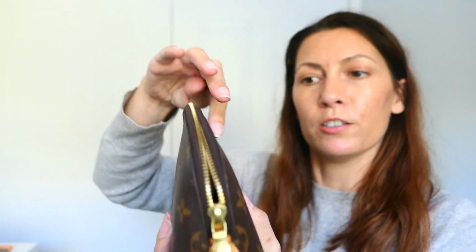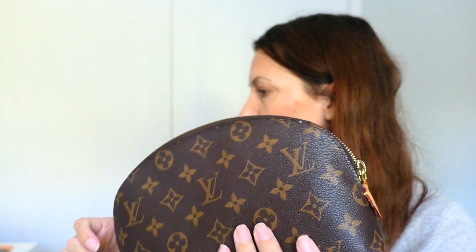Bit of organisation on the inside. This inside is wipeable as well. So yeah, a really good piece, but sometimes you can't put as much in at the top as you'd like to. It can crease it a little bit, so you can't overstuff it.